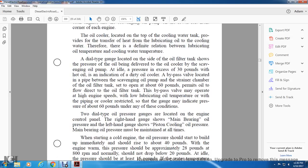A dial type gauge located on the side of the oil filter tank shows the pressure of the oil being delivered to the oil cooler by the scavenging oil pump. The after idle pressure is set for 30 pounds with hot oil. The dirty oil cooler bypass valve, located in the pipe between the scavenging oil pump and the strainer chamber of the oil filter tank, is set to open at about 60 pounds and permits the oil to flow directly into the oil filter tank.